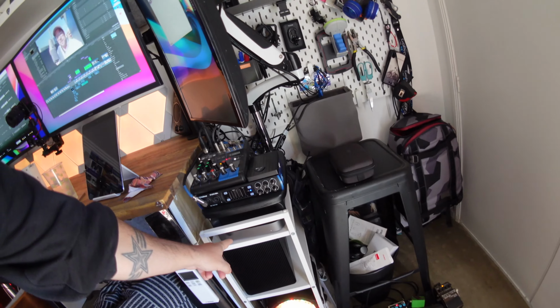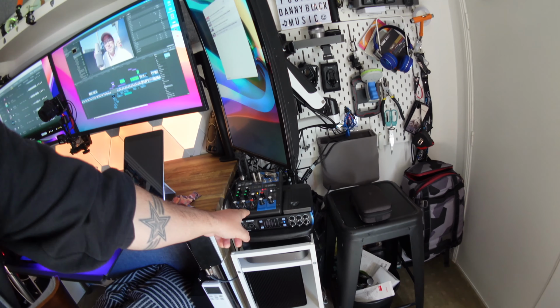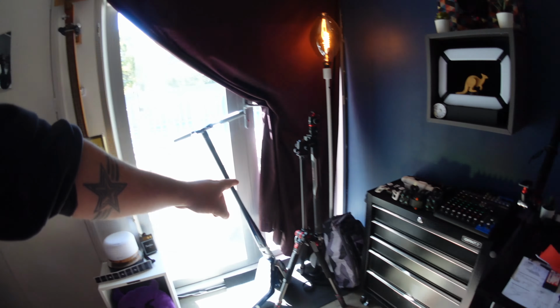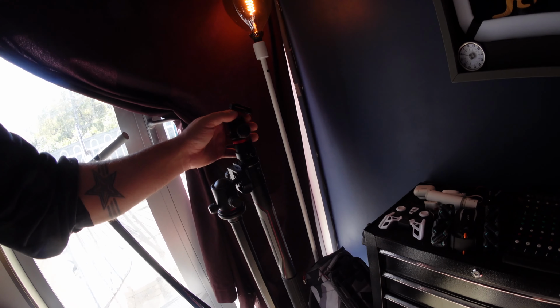Here is my Mac Mini with an eGPU. Also some audio interfaces right here. Bunch of stuff over there. Coming over here, I have my tripod and fantastic slide pod. It is a very great slider.